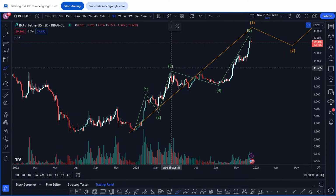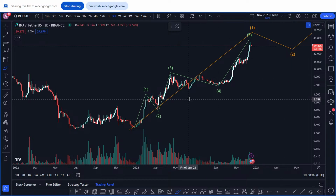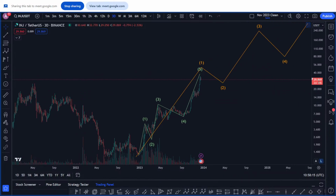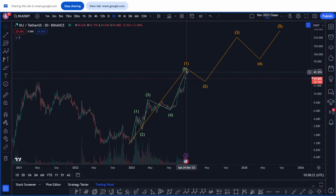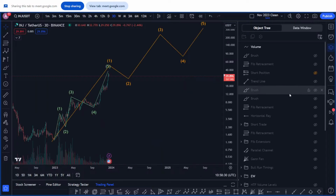1, 2, 3, 4, 5. That's what I'm visualizing right now. And if this is a 5 wave up, then this would be the wave 1. So I'm imagining that this is going to stop somewhere soon and reverse, and then this is going to form a 2 all the way.